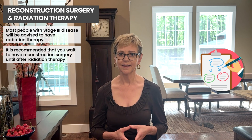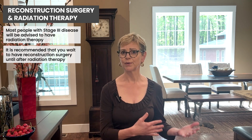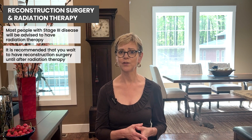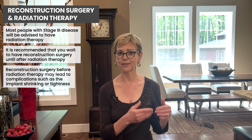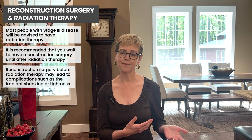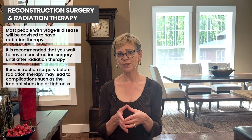The other reason is that radiation therapy can change the appearance of not only our normal breast, but also a reconstructed breast. So if you have implant reconstruction, radiation can constrict or contract the capsule into which the implant was placed. This can lead to a less appealing cosmetic appearance. You may not be as happy with the appearance, and it can also lead to tightness because that capsule has contracted. If you use your own tissue, that tissue also will get smaller.